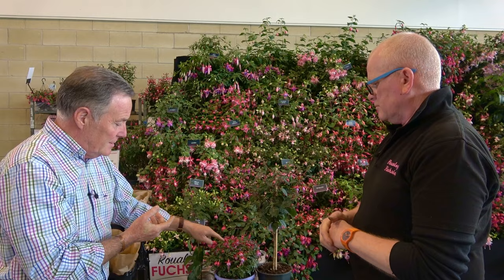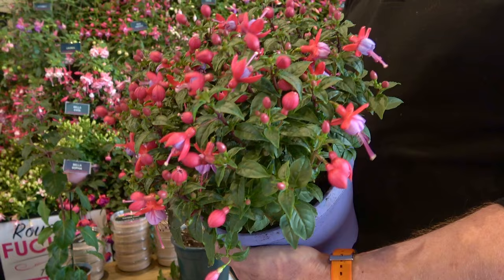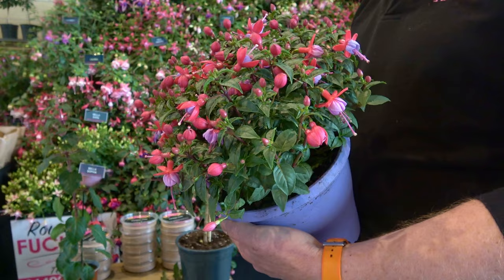What about this one? What sort of fuchsia is this? These are the Bella type fuchsias, bred by the Dutch to be very compact and very flowery. And what we tend to do with these, we tend to multi-pot them. So push them through a bit quicker. We put three little plants into a pot. Oh, I see. And bring it on a bit quicker that way. Right, okay.